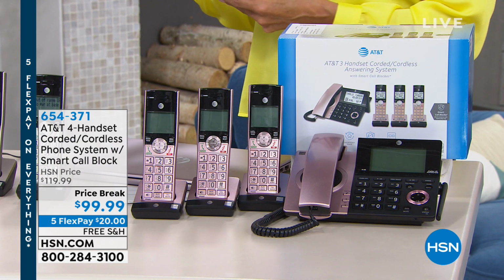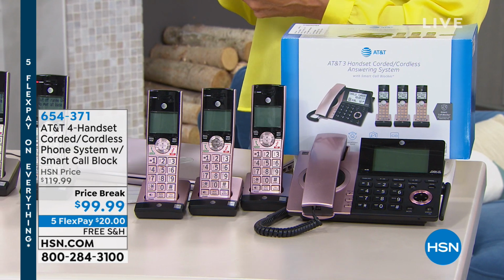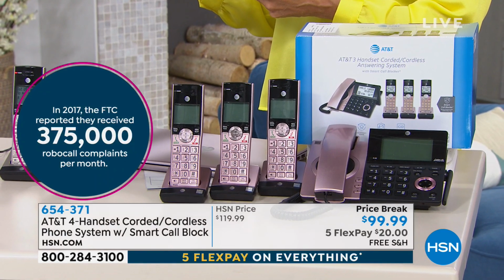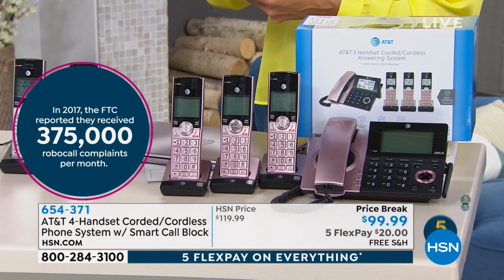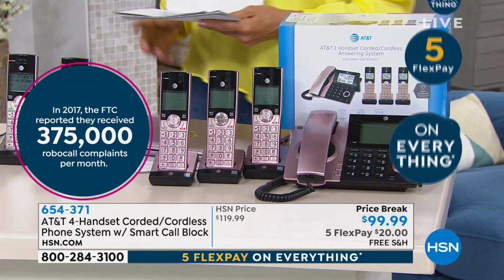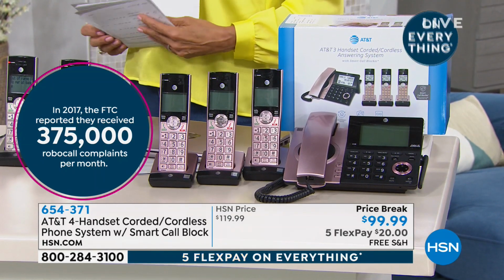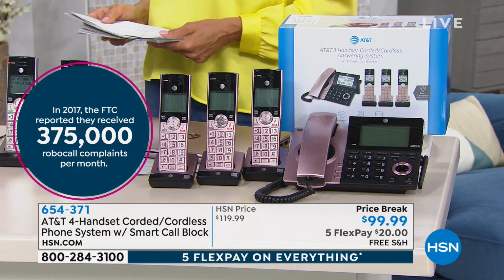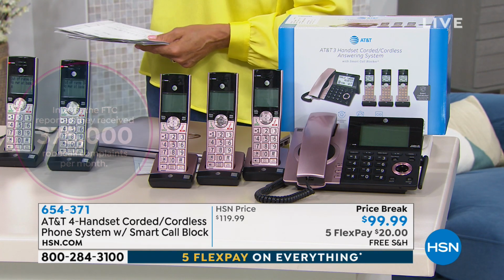Lately, I'm like, who the heck has gotten my phone number and how? But now you don't even have to worry about unknown calls coming through. You don't even have to worry about the ring because it's not gonna bother you anymore. In fact, look at that statistic. In 2017, the FTC reported they received 375,000 robocalls, and those are just complaints every single month, and that didn't include me.